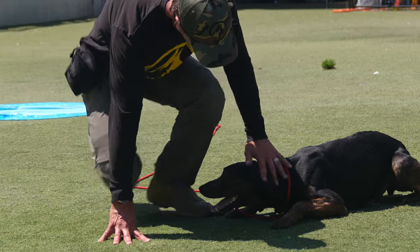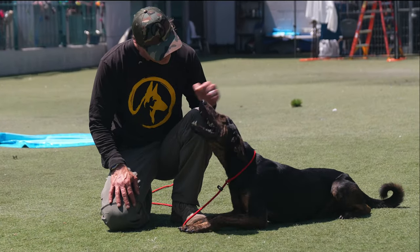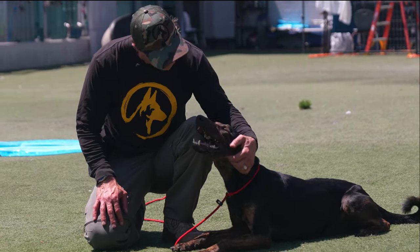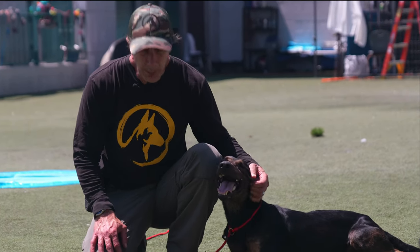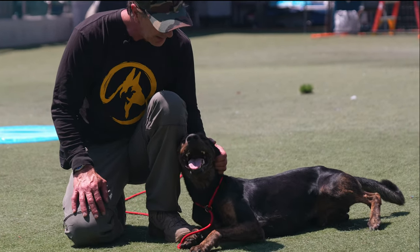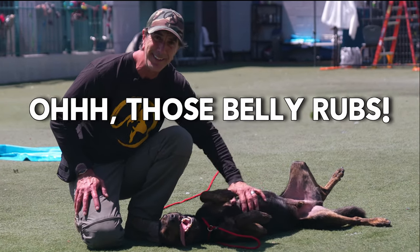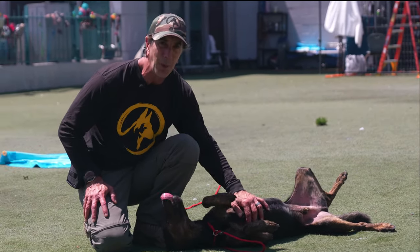A one-year-old little shepherd mix. So sweet. Look at this face. That is a face to die for. Maybe a little Doberman. Doberman Dutch Shepherd is what I'm going to call him. I don't know what they're saying here, but he's got a tail and he's got ears. Look what he's doing. Oh, my God. Come on. Is this the dog for you or what?